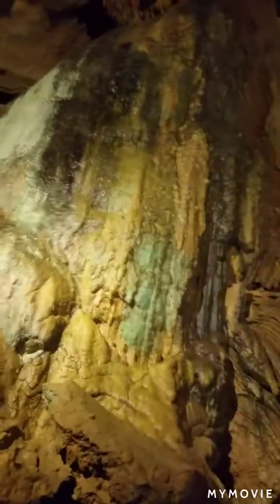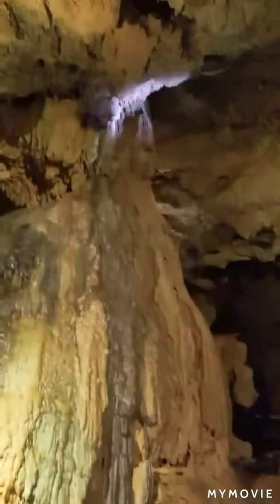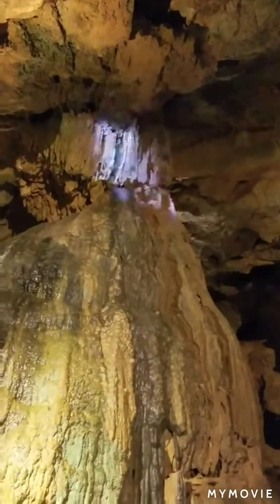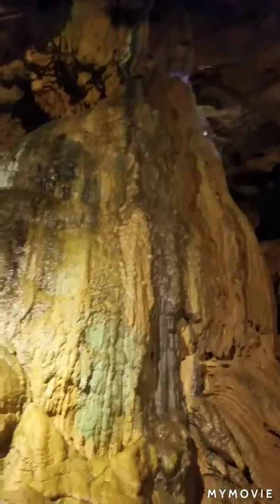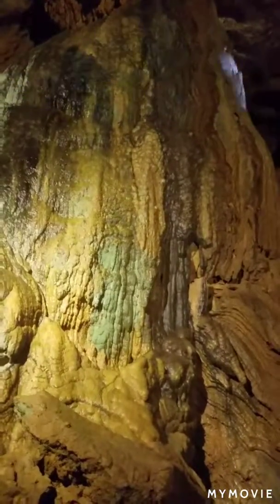So guys, they come up from the ground. They're called stalagmites. If they come down from the ceiling, they're called stalactites. And when they meet in the middle, they form a column. That's what you call them.